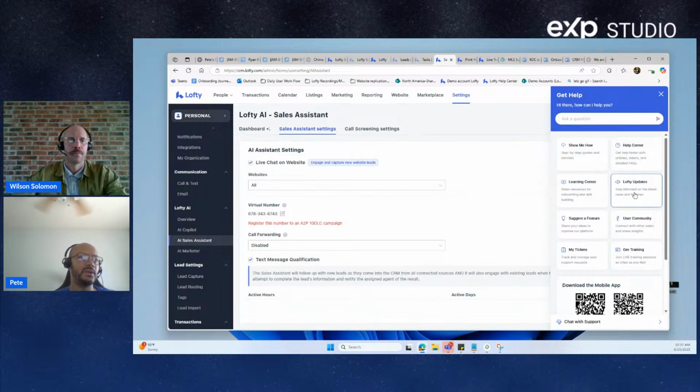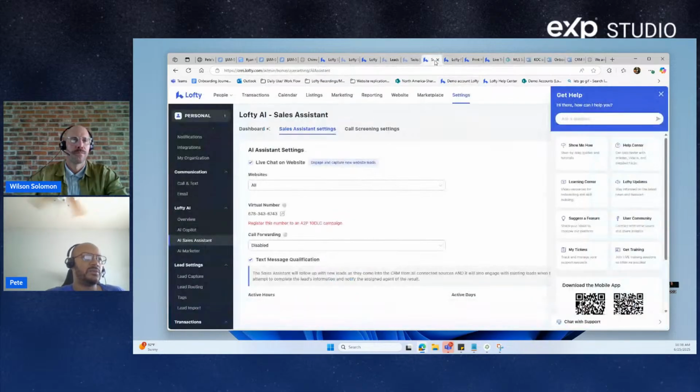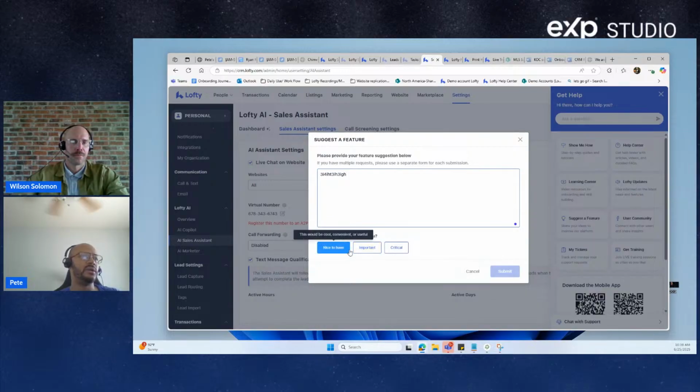Lofty updates. If you want to know what's actually in the pipeline, go to Lofty updates. Oh, I lied, wrong one. But this is what we actually updated. You can go version by version and see what's improved and what's left. Suggested feature is pretty cool. If you have a good idea that you think would improve your workflow or the workflow of agents in general, because it's something that's so needed, definitely go ahead and suggest it. Once you type something in, I think they changed this before because you used to be able to see.